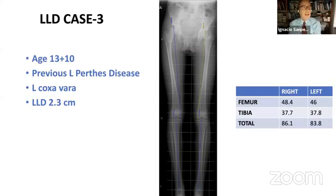Okay, so that's our third case. It is a Perthes disease. He had Perthes at the age of 5. He was lost to follow-up at the age of 8, and he's referred back by his pediatrician. He's now 13 years 10 months, and those are his X-rays. He has a leg discrepancy of 2.3 centimeters, and he has a left coxa vara with overgrowth of the greater trochanter.